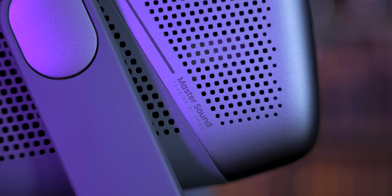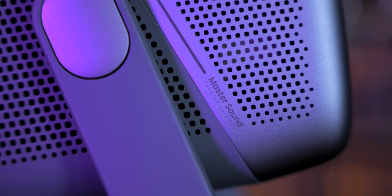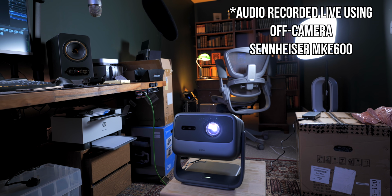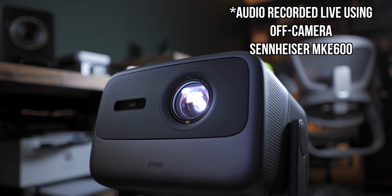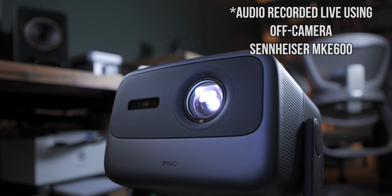And actually that's another thing that I'm a massive fan of on the N1S Pro, the sound. For such a small device, packing such a quality picture, the sound will absolutely blow you away. It's obviously not a replacement for a proper full-on cinema sound setup, but it's got to be among the best integrated speakers on a projector that I've tried so far.